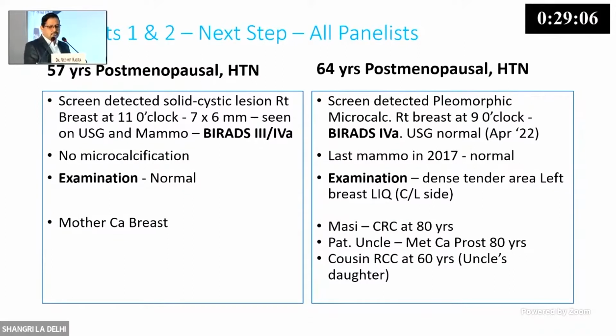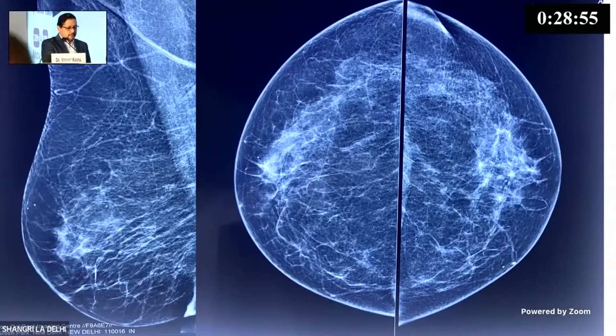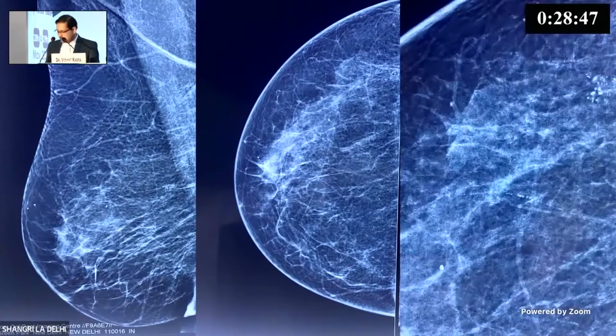Now, I have the films only of the second patient, so I won't be able to show the first one. These are the mammo films. And if you see, that's the microcal. That's here. And this is a magnified view, which is showing it slightly better.